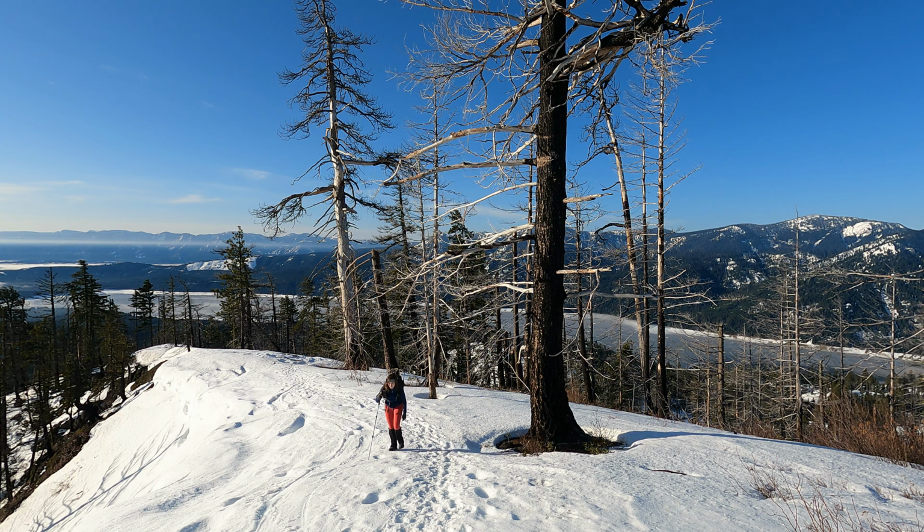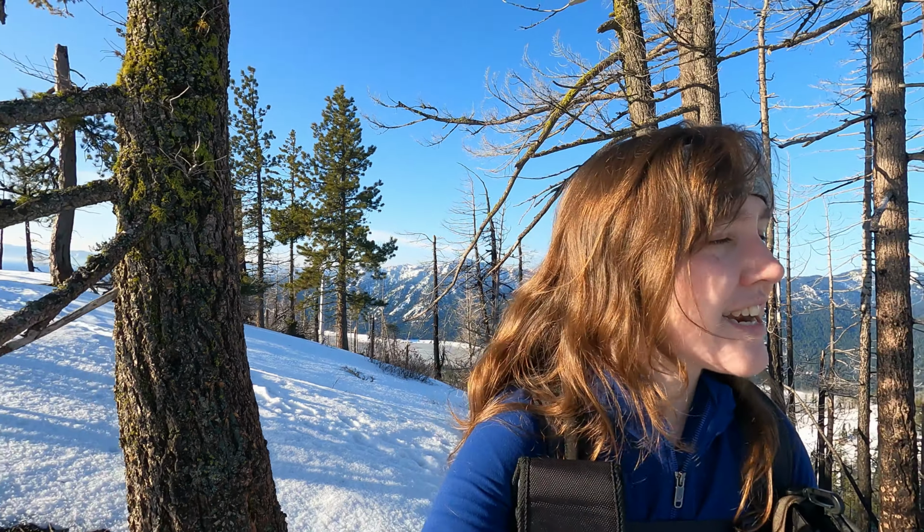So I am on my favorite part of this trail, and that would be this open ridge section before the forest. That's the final push up to the summit. This is just so pretty. This is where the views become panoramic. You can see everything, and you know how I love a good ridge.